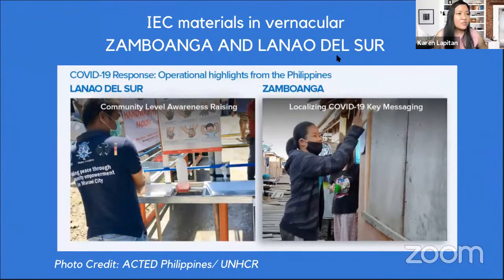So this one is an example from Mindanao naman, Zamboanga and Lanao del Sur. UN agency tsaka Acted Philippines yung nag-work para dito. So they have posters para sa proper washing ng hands, and then they localized yung COVID-19 messaging. So very important yung translation sa vernacular, kasi experience ulit sa Yolanda, waray yung salita nila, di ba? So we have to exert extra effort, of course, paano i-communicate sa community yung mga dapat nilang malaman.